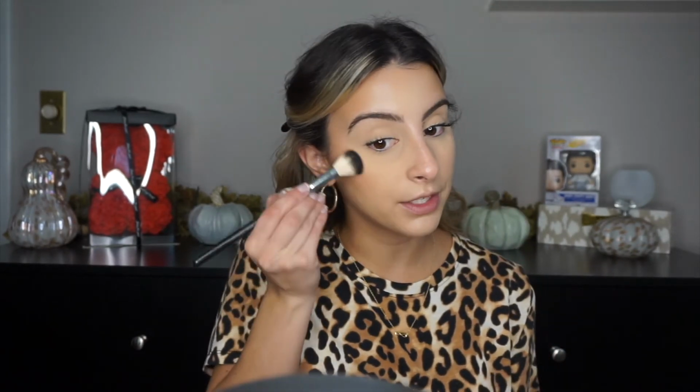So now I'm actually going to add a little bit of highlight. I'm going to take my Mario highlight. Now I'm just being extra at this point. This is seriously so unnecessary. You don't need this, but I'm just adding a little bit just for the glow. Now for the final touch, I'm going to use my Morphe luminous setting spray and just set my face. And I'm going to add a little bit of bottom mascara, and then we are done.